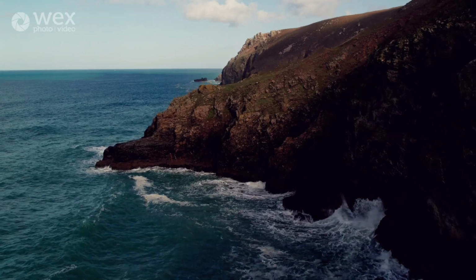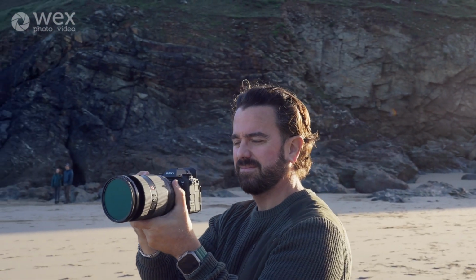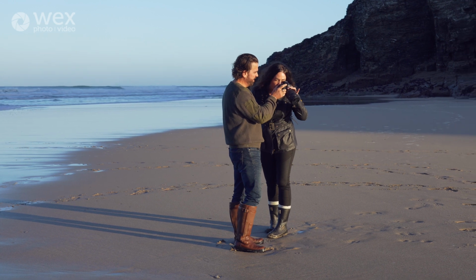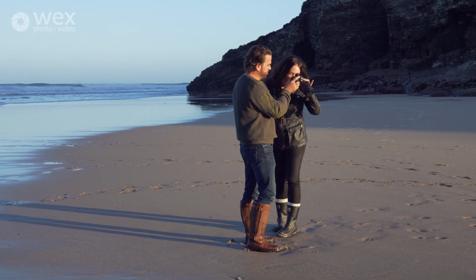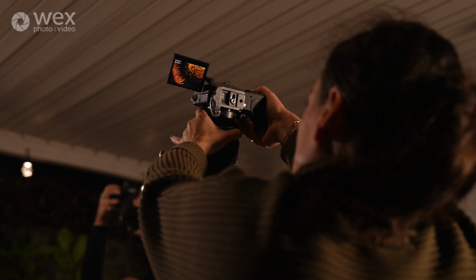But there's not just resolution for stills, because it can also shoot 8K 30p video, and that is in 422 rather than 420. And speed is also of the essence with this new body, offering 30 frames a second continuous shooting and pre-capture.